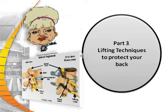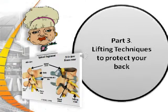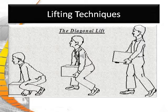Part 3, lifting techniques to protect your back. Here we can see depicted a diagonal lift, with the individual starting with his load very close to his body and on the floor, and subsequent progressions to the upright position.